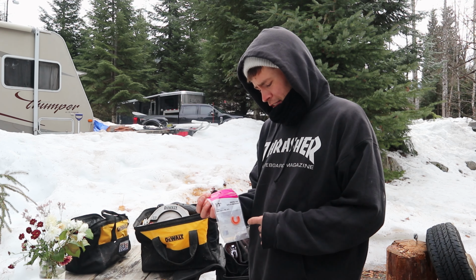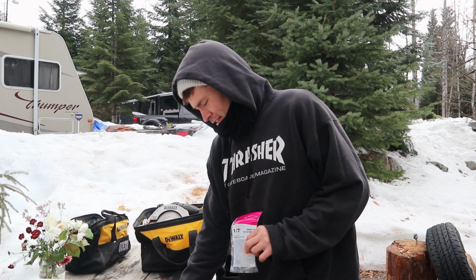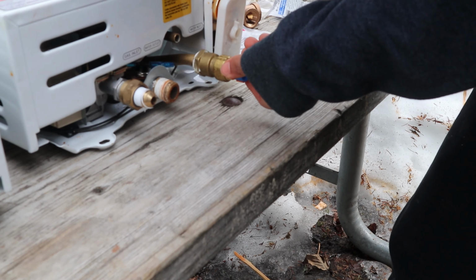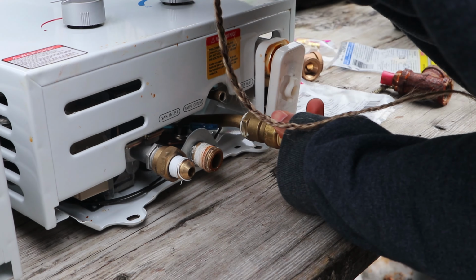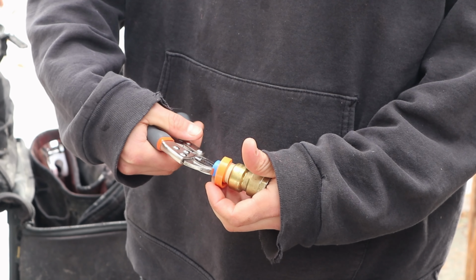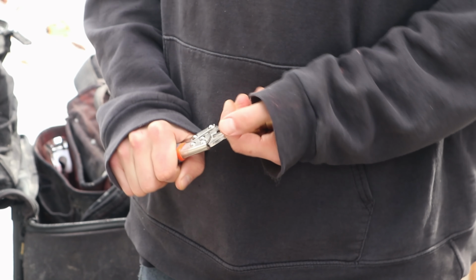Alright, so I've never even seen this before, but apparently this little doohickey, we can remove this little PEX from a SharkBite fitting, or the other way around. That's the only thing I'm not sure about. And then in a twisting pulling motion. The crimp ring is compressed. So I'm just gonna try to... So basically we can't get that part off.